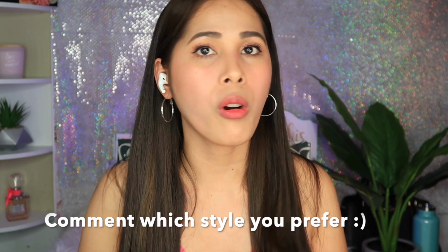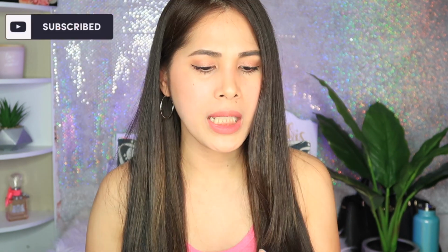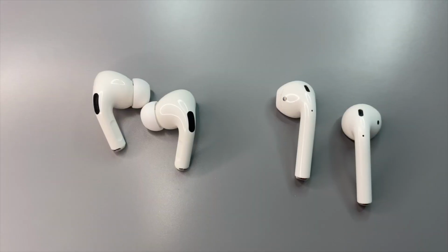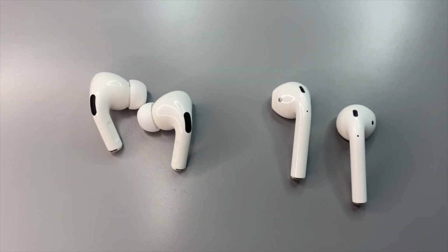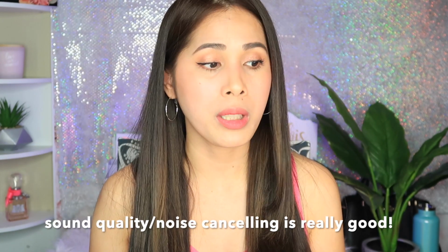So what do you guys think? Do you prefer this kind of style or you want this style over here? For me, if I were to choose, guys, I think I like the style of the second generation better, because for me it's just simple, even though it's a little bit long. And the other one is shorter, but I'm not a big fan of the style, guys, but I don't mind because, as I said, the sound quality is the most important thing. Comes with the noise cancelling, so that's really nice, guys, and I like that one.